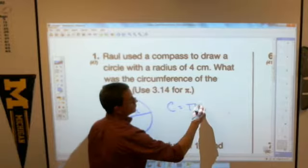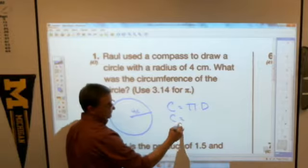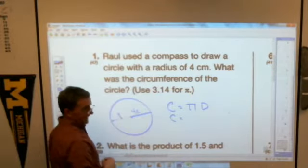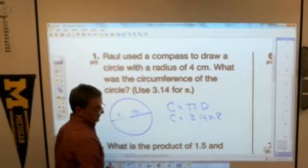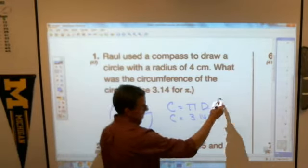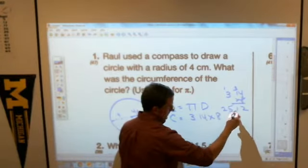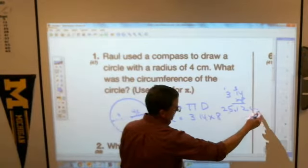equals pi times diameter. And what is the diameter? 2. No. If the radius is 4, the diameter is twice that. That's another 4. The diameter should be 8. So it's 3.14 times 8. Radius was 4, diameter would have to be 8. So 3.14 times 8, 32, 3, 11, 1, 25, count the decimal places, 25.12, whatever that was in centimeters.